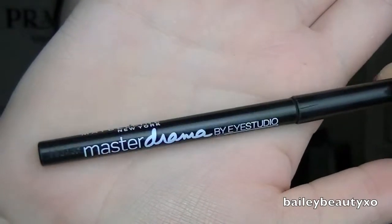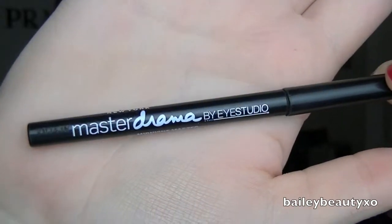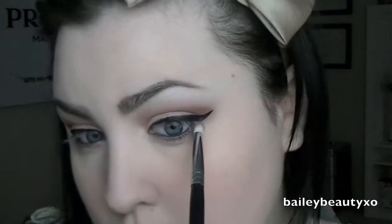I use this Master Drama eyeliner by Maybelline, and I put that in my waterline as well as tight lined with it, and I cannot stand doing this. Every time I do it, I always freak out. My eyelashes are just so ticklish. Ooh, it's not my favorite thing to do, but I did it, and then I just smudged that out with a brush. And buffed in a wee bit of Star.